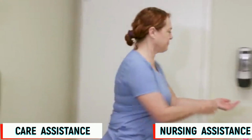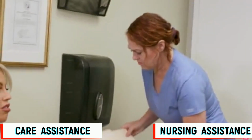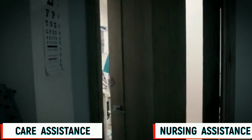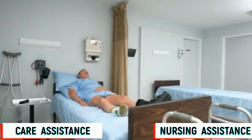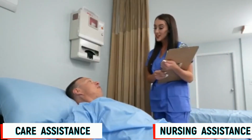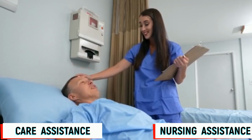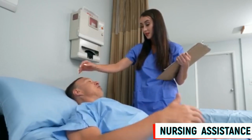Wash your hands. Gather all needed supplies. Knock before entering the person's room. Introduce yourself using your name and title and greet the person by name, remembering that a friendly greeting helps establish rapport. Carefully identify the person, adhering to your facility's approved method.